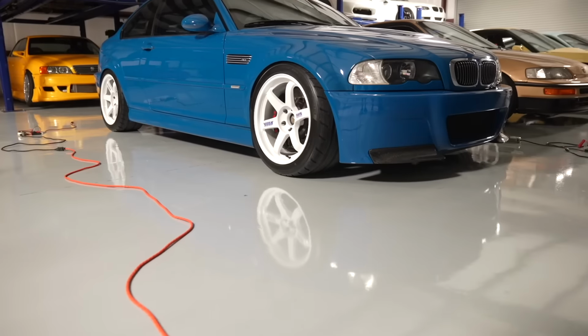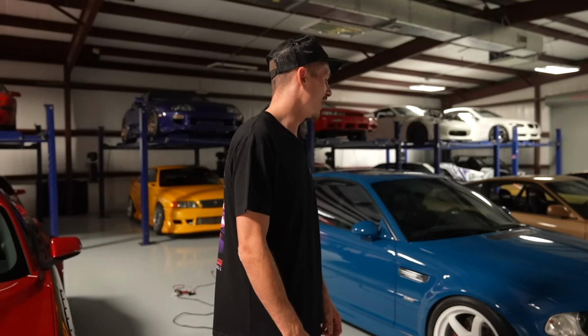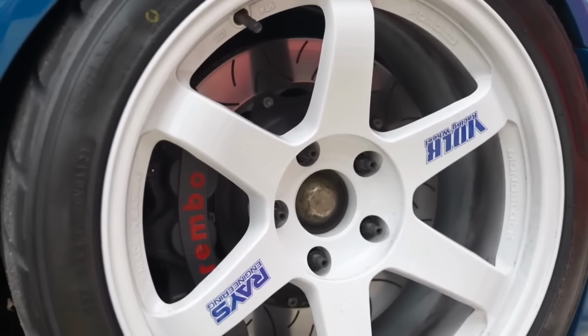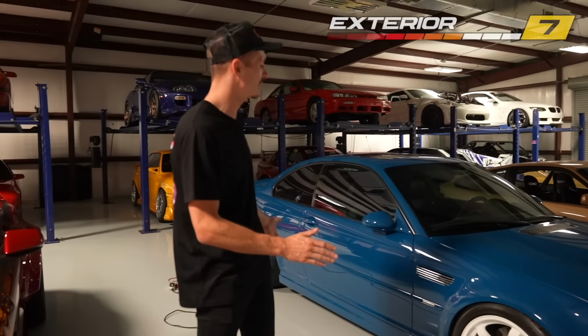This is a good one. The Laguna Seca Blue E46 M3 was a dream car of mine at the time. Still kind of one of the most iconic cars to me. Exterior on this car looks really good, but it's a driver. There's a few little scratches, nicks, a little bit of chipping on the front of the fenders and stuff. A few panels have been repainted. So I'll give it a 7 out of 10 for exterior.